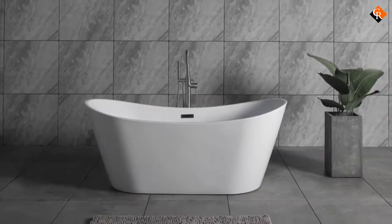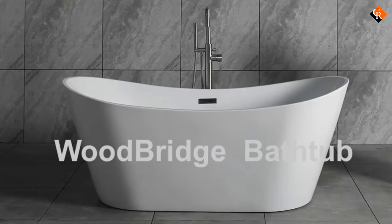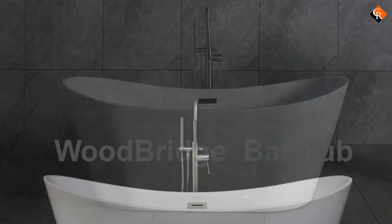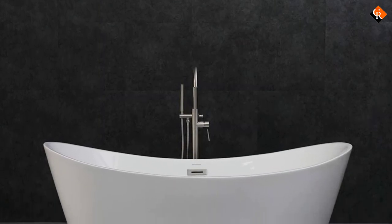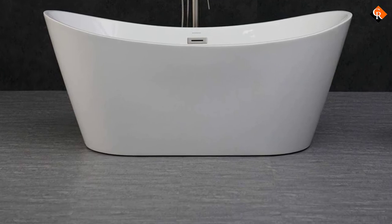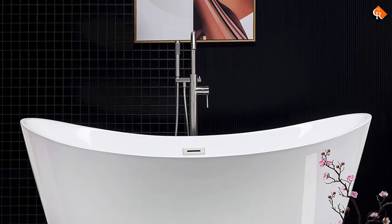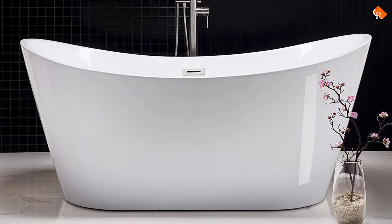Note, though, that some users found that the drain was leaking when the tub arrives and may need to be reinstalled at your home. You will also need to buy a freestanding faucet for this tub, since it does not come with one. WOODBRIDGE only covers this tub with a one-year warranty, which is surprising given that it's built from premium materials and comes at a relatively high price.